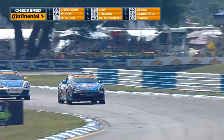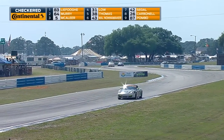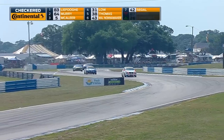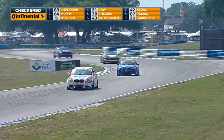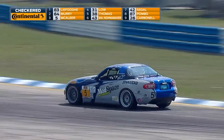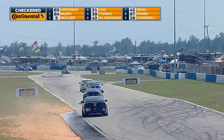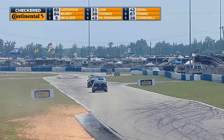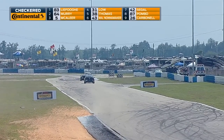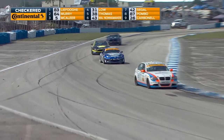Andrew Davis and Robin Liddell will celebrate 4th victory in the Continental Tire SportsCar Challenge for both men. 2nd win here at Sebring following their victory a year ago. Lafuge is hanging on. He's running on fumes. Oh, there goes the exhaust off David Murray's car. The key is, will it affect the performance of that BMW down this long back straightaway with McAleer? Hopefully it won't set it on fire.